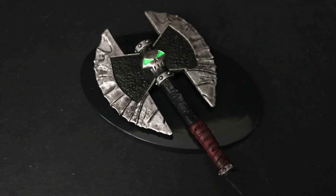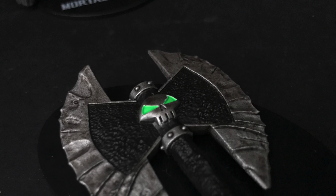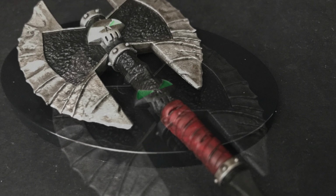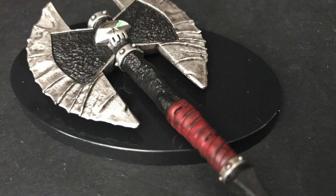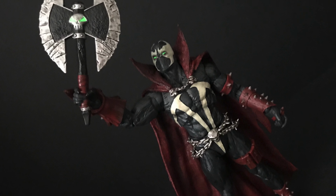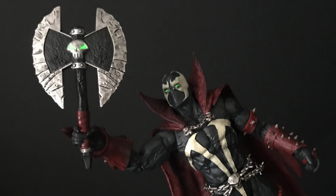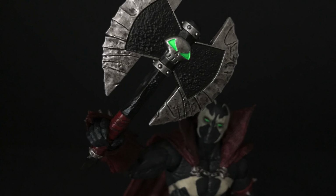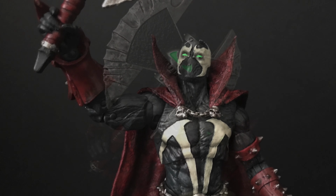But it's mainly the weapon. That's what's being changed here, and it's a fine looking weapon it is. And in just a few, we'll go over all the many variances of Spawn with axes over the years, and there's quite a few. But it's a really nicely painted axe, I'll give him that. Nicely sculpted, he holds it well, holds it almighty, doing his He-Man pose right there. And I like the glowing green eyes of the skull. That's Spawn's traditional skull right there.